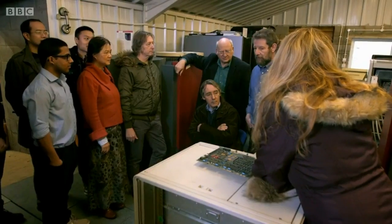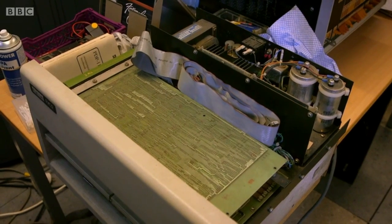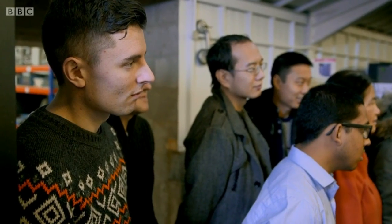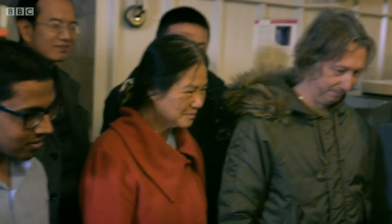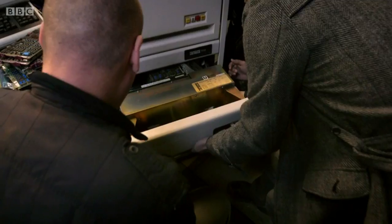So what we're going to try and do today is to try and restore these two machines. Neither of them work at present. So what we'd like you guys to do is to try and get one of the machines to work, and then we will use that as a basis to restore the other one, so eventually we'll have both machines properly restored. Feeling confident? Well, good luck, guys.